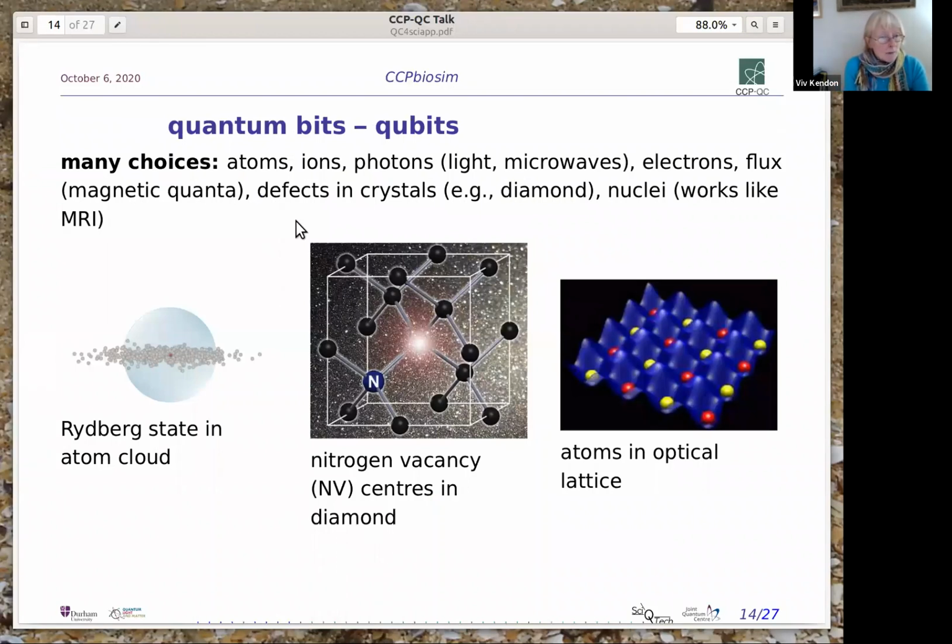So here's some examples then of how we might build our quantum bits. As I said, there's many choices. Rydberg atoms, we can change the state of one of them and get a superposition of excitations in a cloud. These are nitrogen vacancy centers in diamond. We can put atoms in an egg box of a lattice. So the egg box is made of lasers, counter-propagating lasers. They're standing waves of light, and the atoms like to sit in the minima or the maxima.